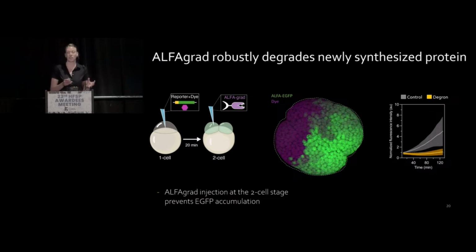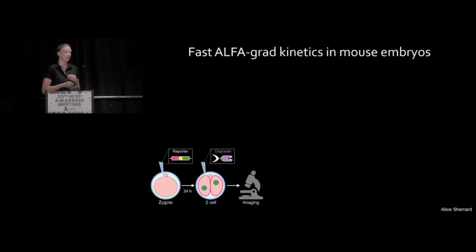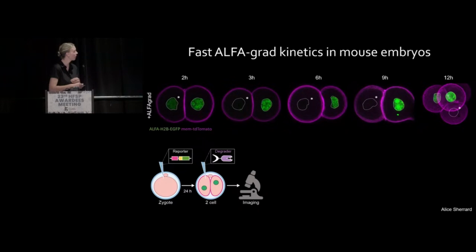But how good is this degradation at degrading an existing pool of protein? So we did a very similar experiment, but this time in mouse embryos, where we injected the one-cell embryo with the reporter, and at the two-cell stage, we then injected the degradation into one of the two cells, whereas the second cell stays as the internal control. But mouse embryos develop significantly slower than fish embryos, and so between the two injections, we have 24 hours, which is a sufficient amount of time to accumulate a lot of GFP fluorescent protein in the nucleus.